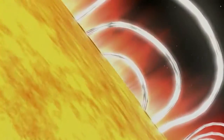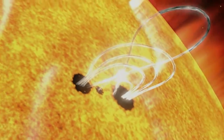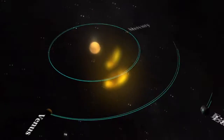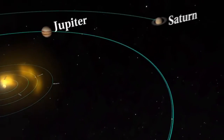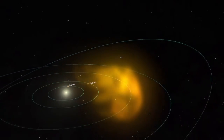The number of sunspots is important because sunspots are the visual markers of where powerful magnetic fields have emerged from the sun's interior. These magnetic fields power solar flares and coronal mass ejections, which can affect Earth and other objects in the solar system. As the sunspots increase, so does the frequency and severity of flares and CMEs.